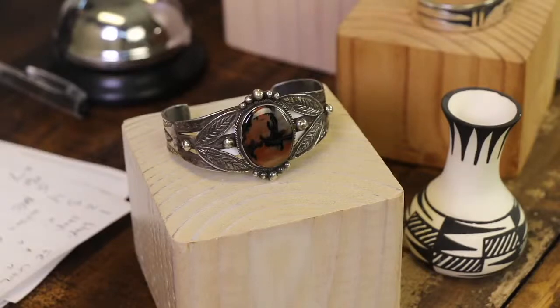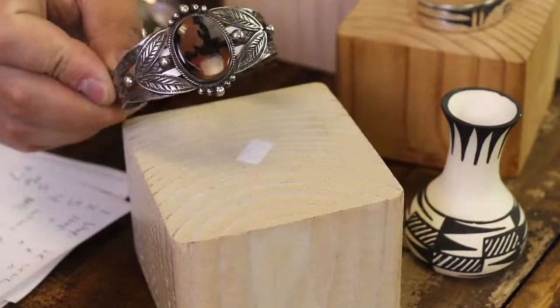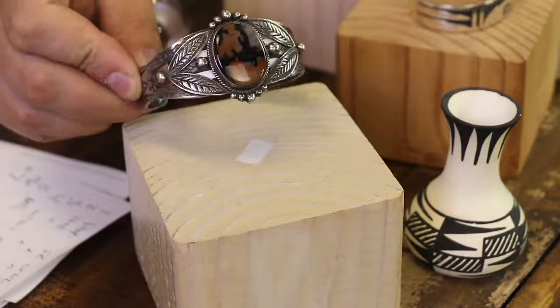It'd be fun. Anyway, back to this vintage picture jasper. It's almost a scene, like a nature scene. So my dad's side of the family's from Maine, and we have a cabin on a lake. Ah, that's what it reminds me of. Yeah, I spent my summers out there. That reminds me of my childhood. I really like that piece. It's a little lighter in real life than I think the camera's really picking up. Yeah, it looks dark down there.